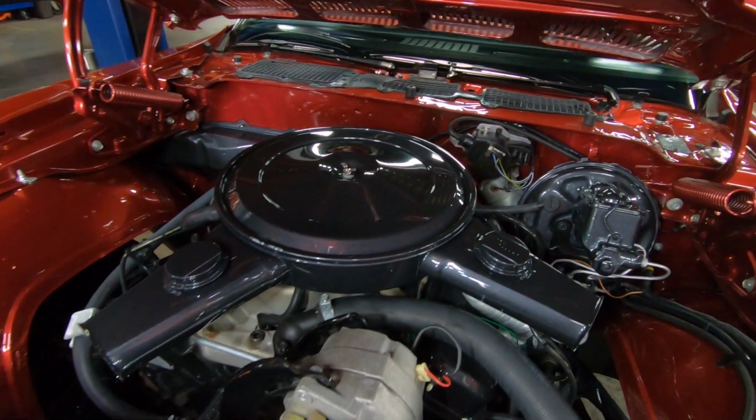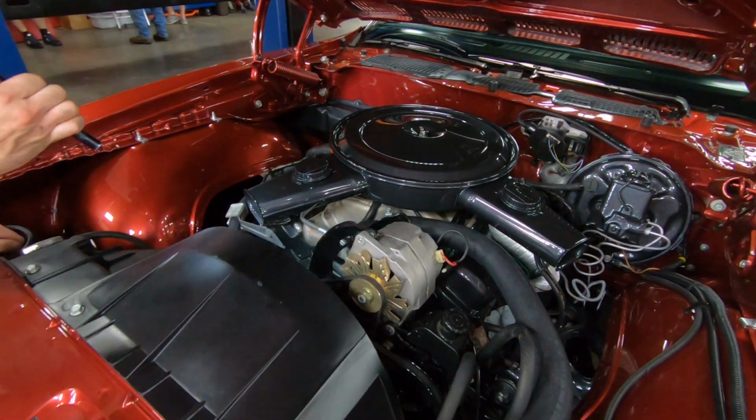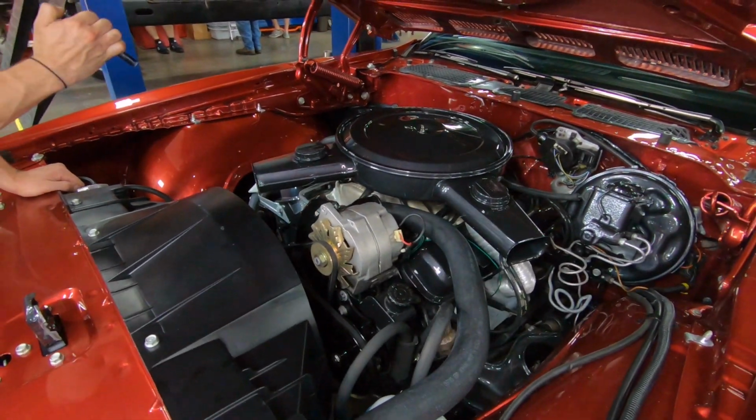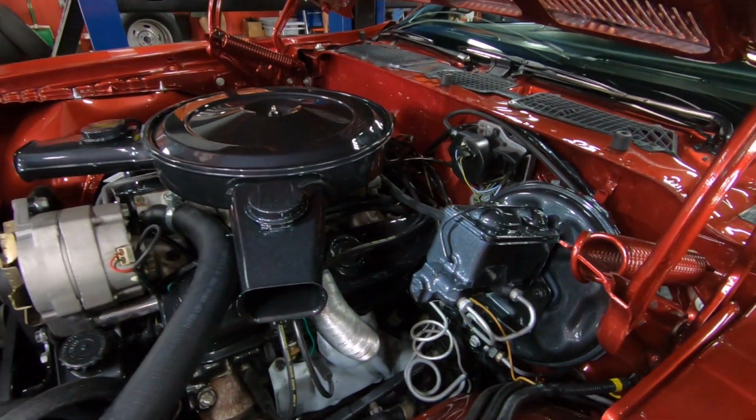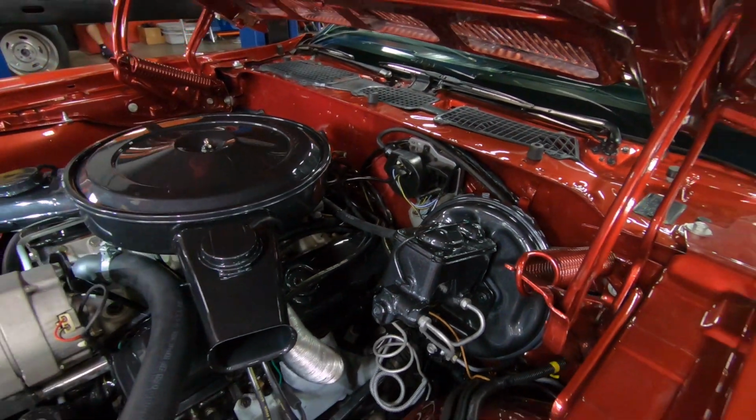So obviously the engine has been rebuilt. You can see here they've got the same good-looking paint job they got on all the running gear underneath the car. Even they did up the air cleaner really pretty. They even did the master cylinder and booster over there. Overall, very, very nice job on this one.